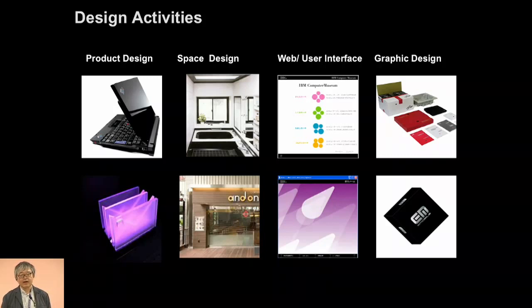And I realized that manuals and packages are very important for people to start using products. Then I realized user interface is very important. So I started from product design, but I moved to graphic design and also user interface design for software.